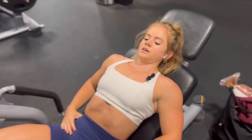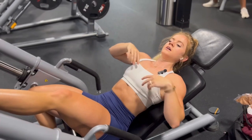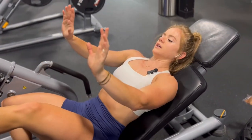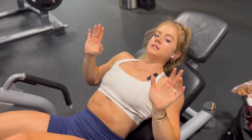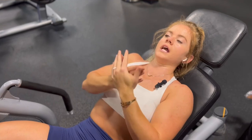Freaking hard. I'm just gonna lay here for a second. That's what's hard about it, is you're not trying to load as much weight as possible. It's like you're trying to bring it down slowly, pause, and then you're not even coming up all the way. So there's no break.